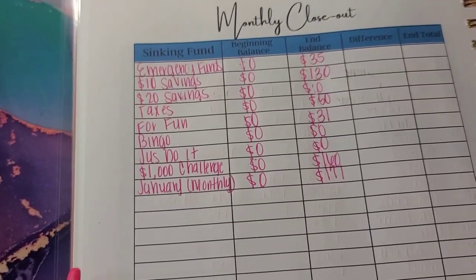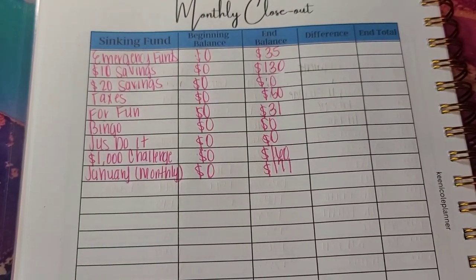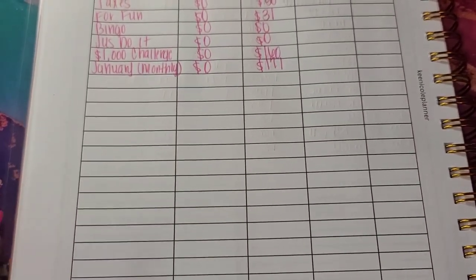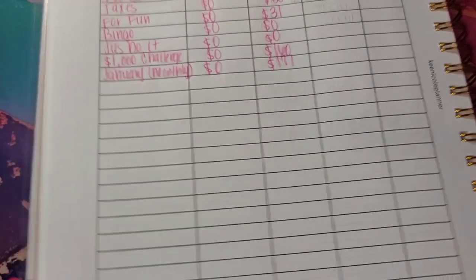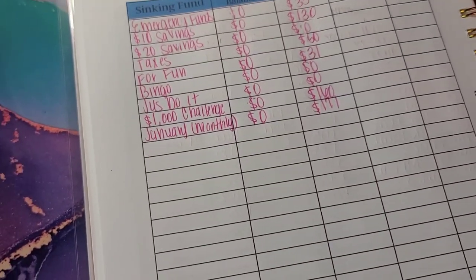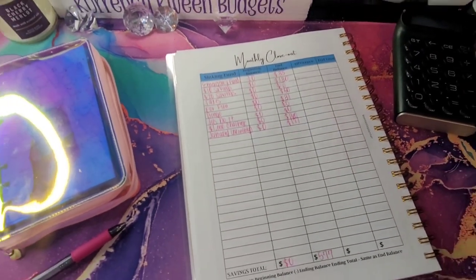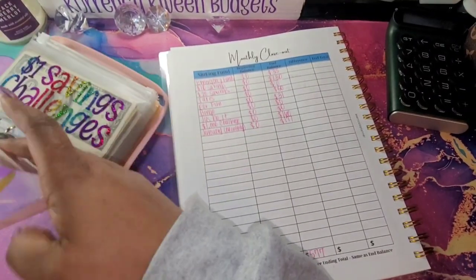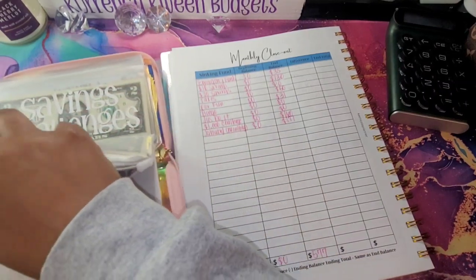All right, so as you guys can see, we started off with zero because we started over for the beginning of the year. And here we have $577, and that is what we are ending the month of January with. But I still have to pull out my $1 bills. I'm gonna zoom out just a little so we can finish this video. I do have my $1 bills that I'm going to take out for this month.